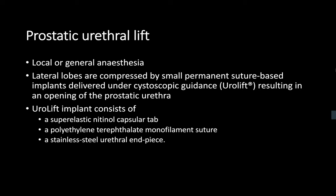In the UroLift, we are using an implant which is composed of a suture material, which is polytetrafluoroethylene, and two tabs. The capsular tab is made of nitinol, and the urethral tab is made of stainless steel. The length of the implant is about 1 centimeter. And the advantage of UroLift is that it can be done under local anesthesia with or without sedation. It can be done as a day case. It doesn't need a catheter after the procedure most of the time, and it will preserve sexual function, mainly the ejaculation.